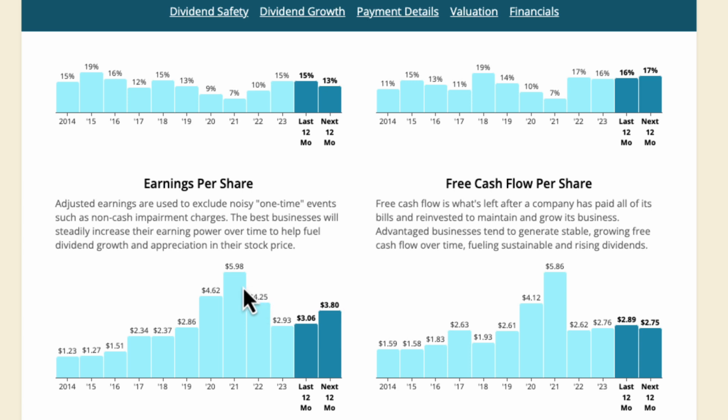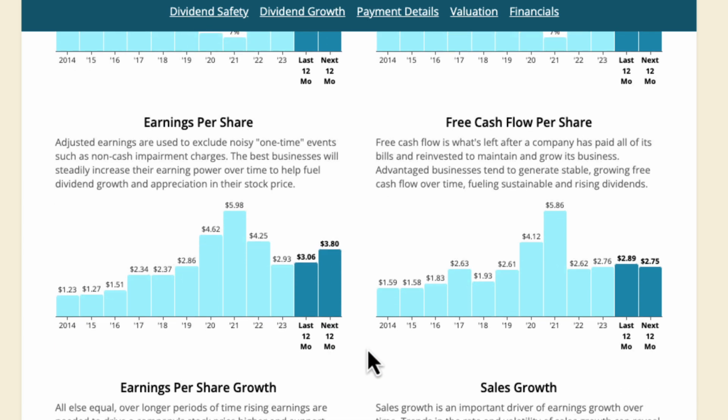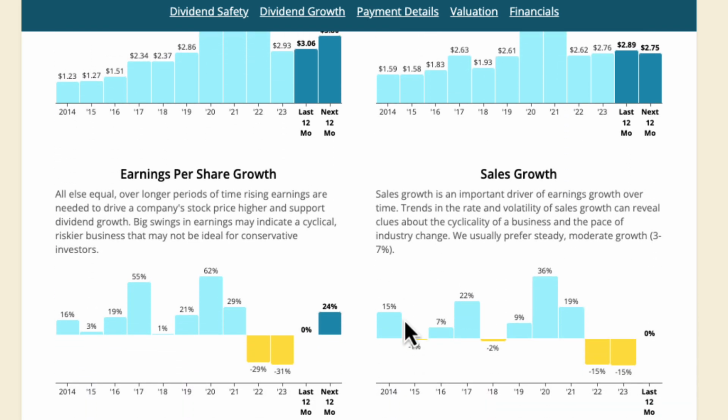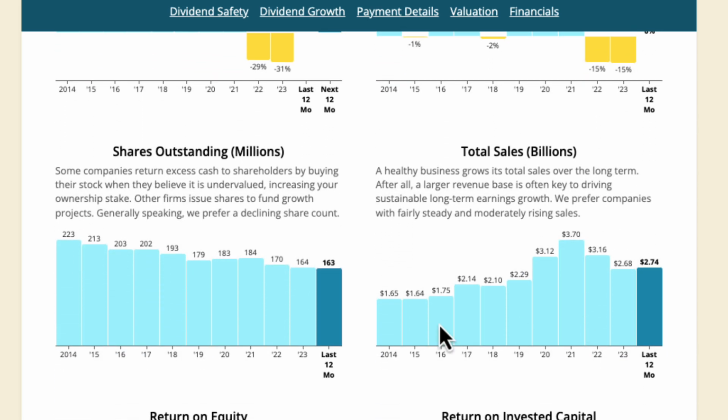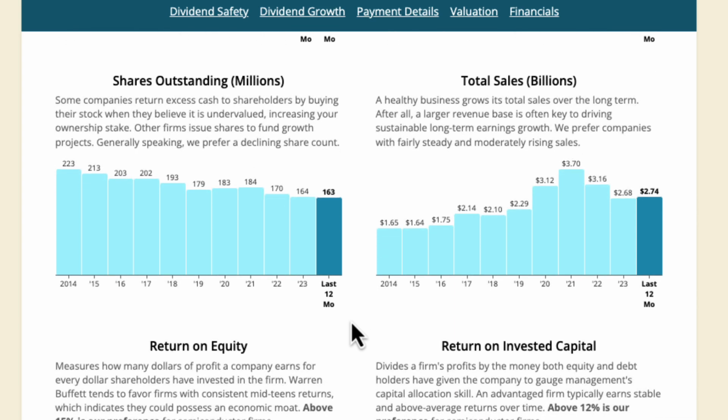The earnings per share was steadily growing up through 2021, then started decreasing down through 2023, and it looks to be increasing over the last 12 months, and it is expected over the next 12 months to be increasing. Free cash flow looks pretty similar. Earnings per share 2022 and 2023 was actually at a loss, but they have recovered since that particular time. Sales growth looks exactly the same for 22 and 23. We mentioned the shares outstanding. You can see that they're decreasing over time. Total sales pretty much follows the pattern we've been seeing, where it increased through 2021 and then has been decreasing over the last couple of years, with a slight increase over the last 12 months.